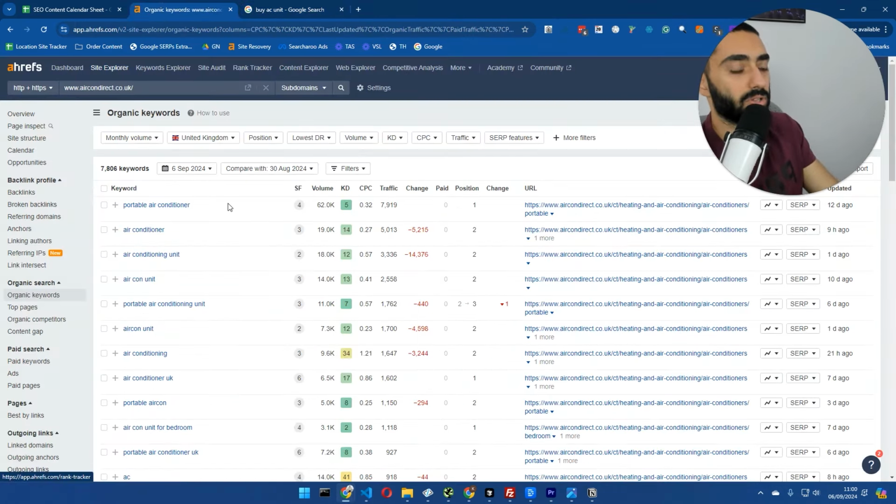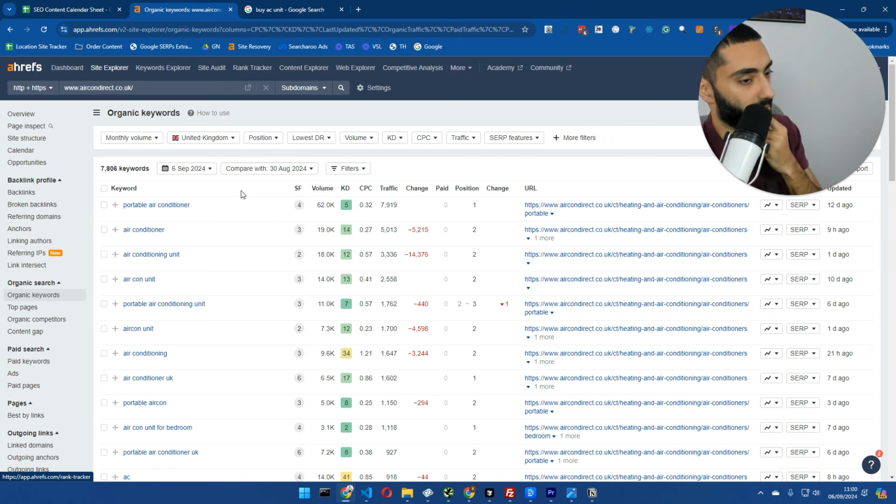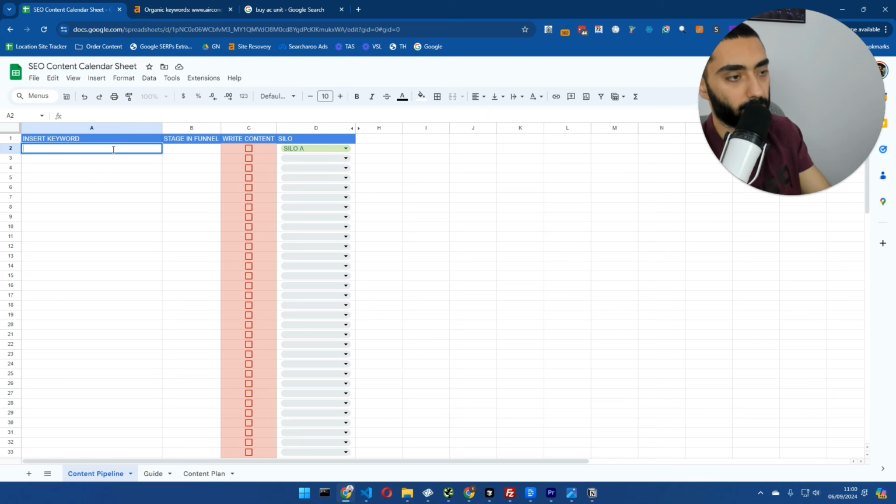So once we actually have a target website, like let's say this is one of our competitor websites, and we're just starting off in the AC space, the first page that we're obviously going to want to take into consideration is buy AC unit. That's the one page that we're probably going to want on our website, because that's the end goal, the keyword that we want to rank for. So obviously we need to make certain that that page is actually live.